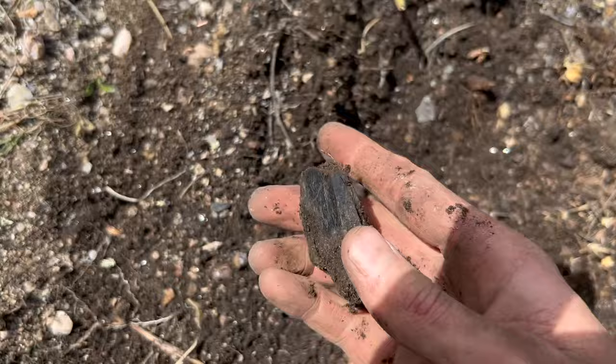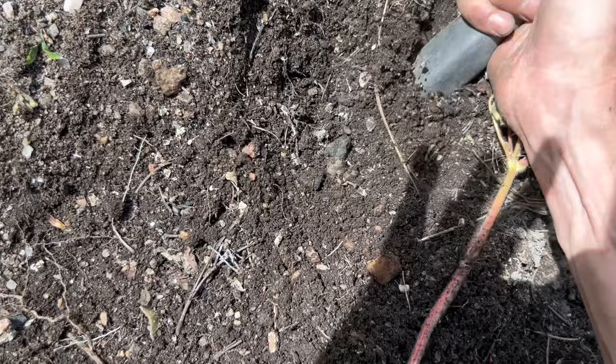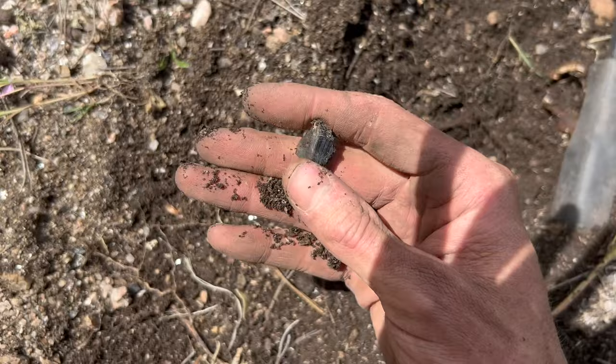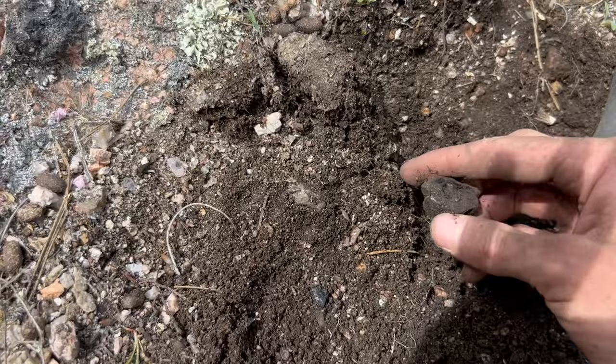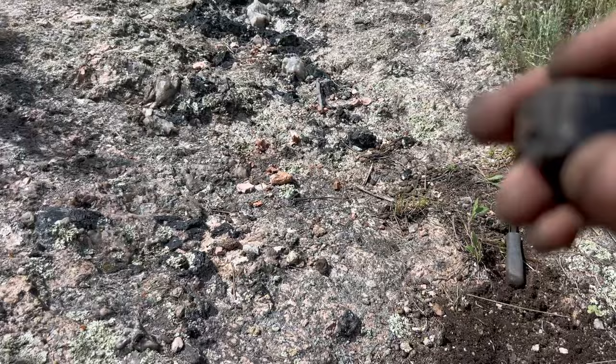I think this whole area, I should probably switch to a stick. This is right below where all the goodies are. There's tons of little chips and pieces in here. Oh, an all-star. Look at that. It's got a termination.